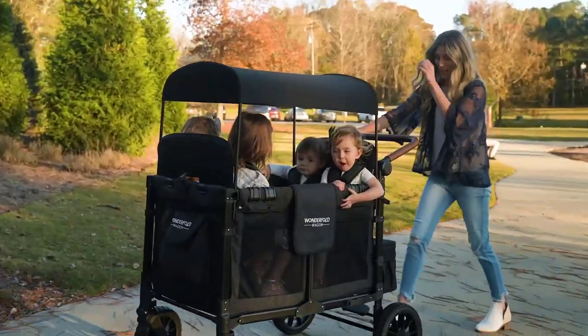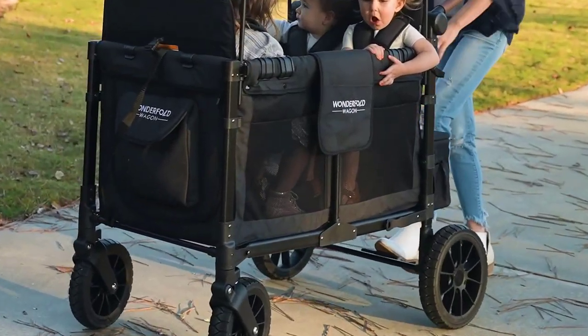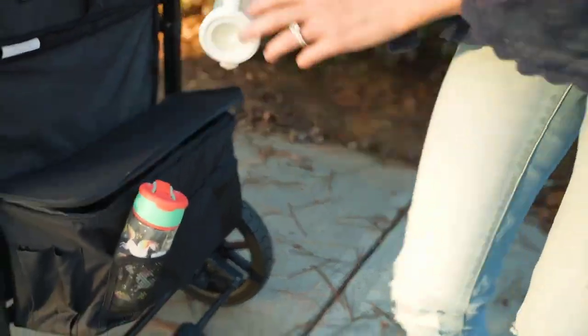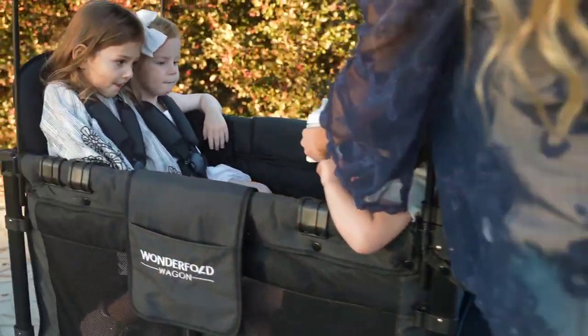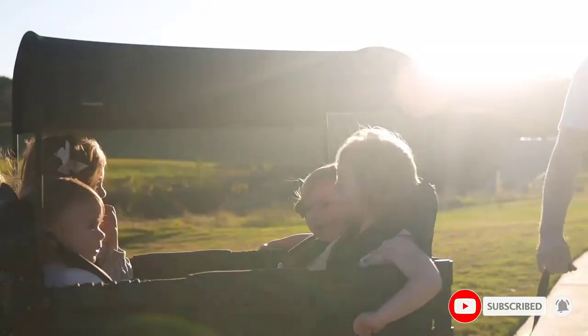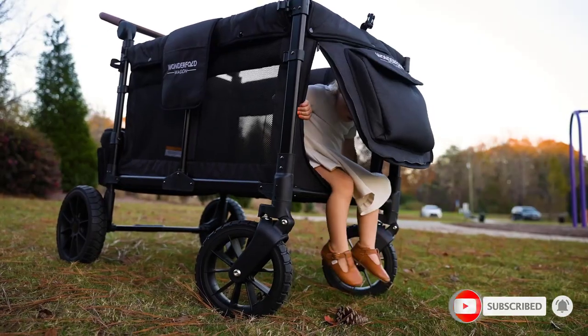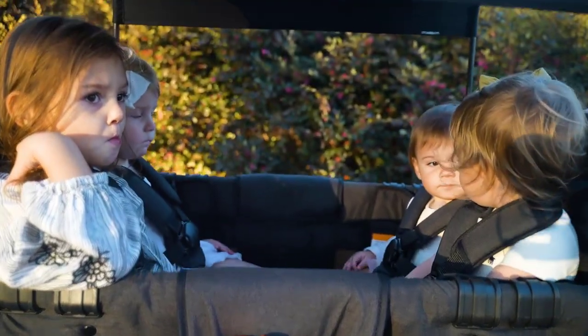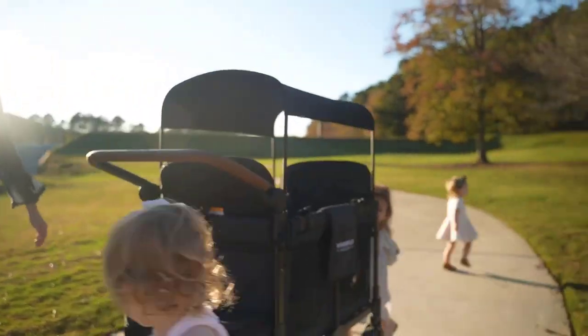Despite its size, the largest Wonderfold model is relatively easy to maneuver, though don't expect it to navigate tight corridors and aisles. You will feel the weight of the wagon, plus your kids, when pushing uphill or for long periods, but the large 12-inch wheels in the rear make that task less laborious. The Wonderfold W4 Lux is kind of like a pack-and-play on wheels and, as such, it's spacious.